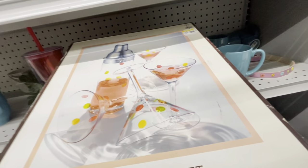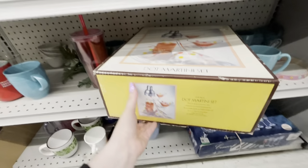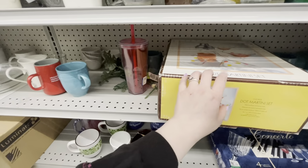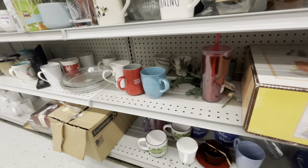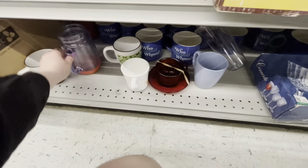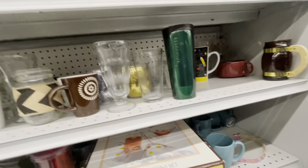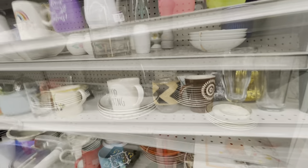$10. It was at Linens 'n Things for $20. I don't know if it's all in there, but okie dokie. I think I'm ready to move on to the next aisle. See what else we can find.